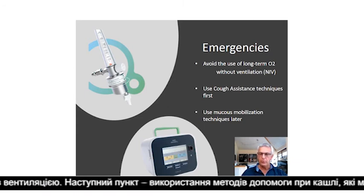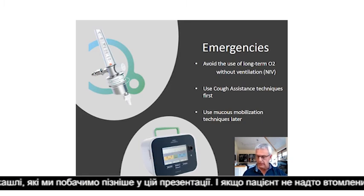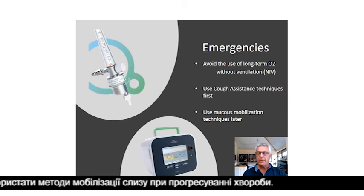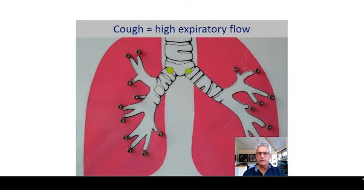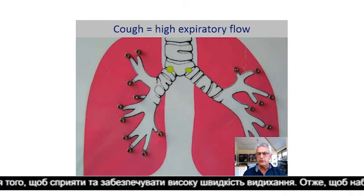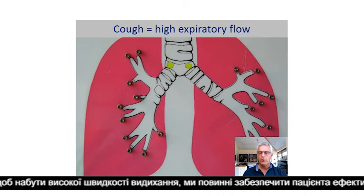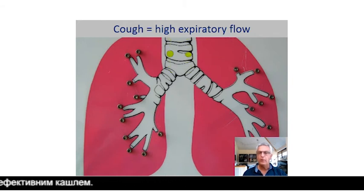A second point is to use the cough assistant techniques that we will see later in this presentation. And if the patient is not too much fatigued, we also can use later in the disease progression mucus mobilization techniques. So what is cough? Cough is to promote and provide high expiratory flows like this. And so to obtain high expiratory flows, we need to make sure that patients will be able to cough effectively.